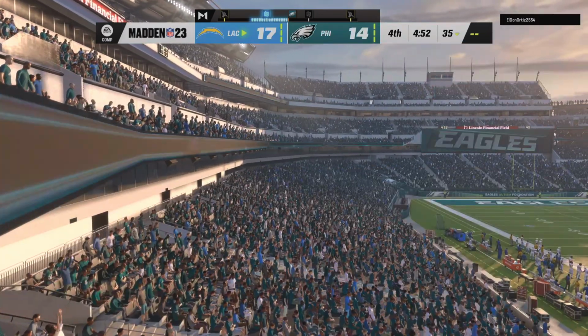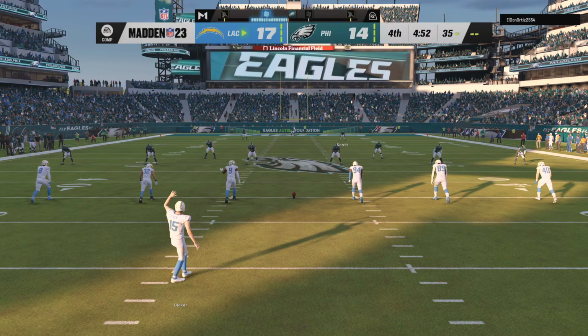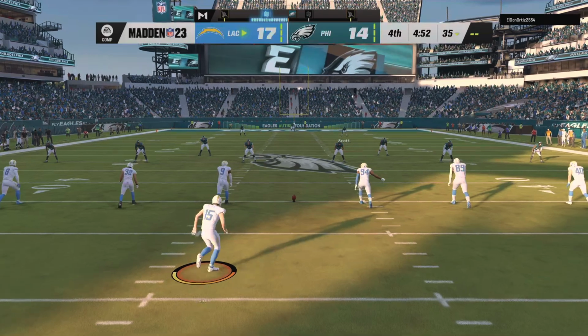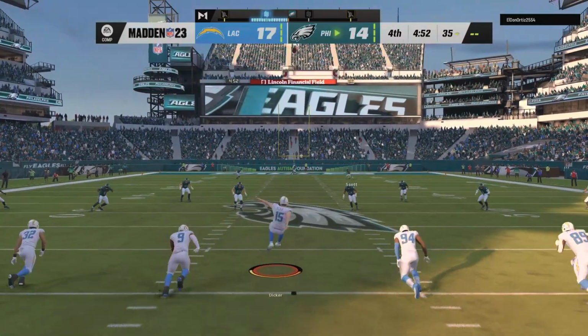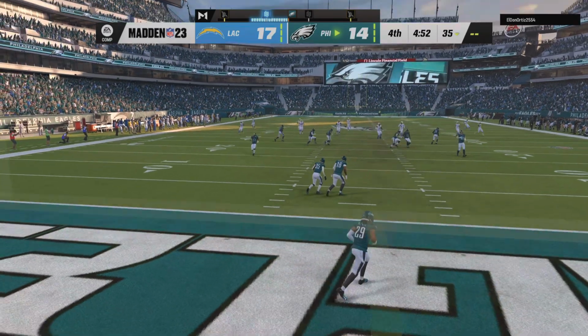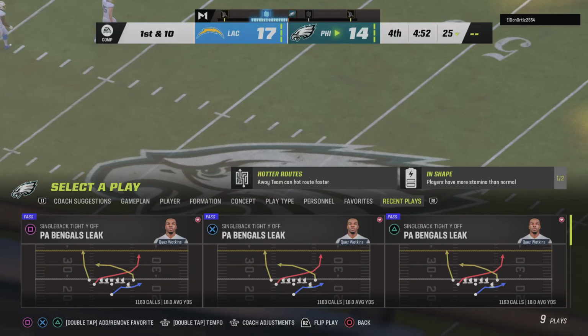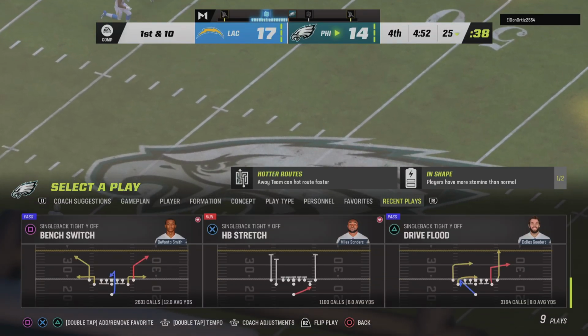Boy, you talk about coming in cold. I don't care how many times you kick it into a net. You're not really ready when you go out there and all that beef is coming at you trying to block the kick. Big spot, and he delivers. And that one will bounce out of the back of the end zone, so we will start here at the 25.